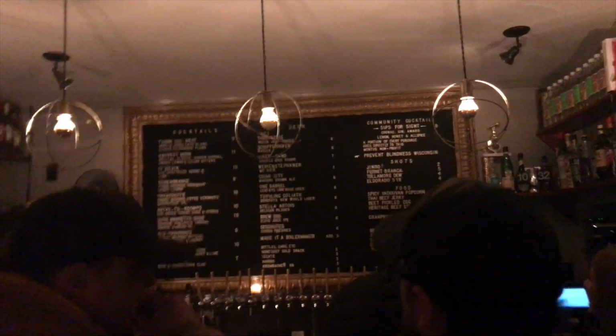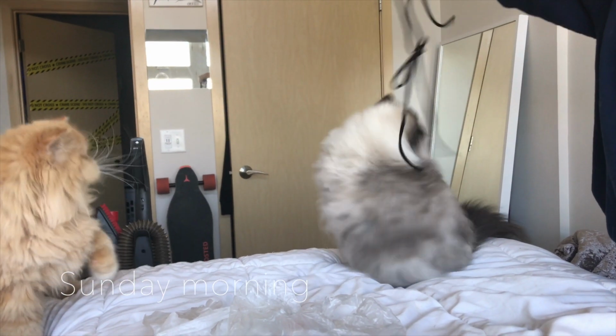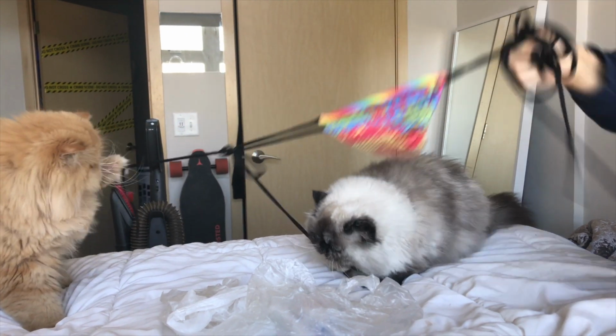We are headed out. I'm wearing my Clifford the Big Red Dog. It's Jessica's birthday. You can barely see her. Taryn's here too. Hello. Taryn, you look so goth right now. Oh god, now I got the two idiots. Oh, this is so hard. Oh, Boogie got it.